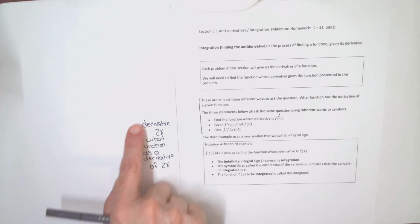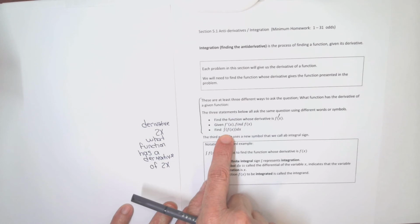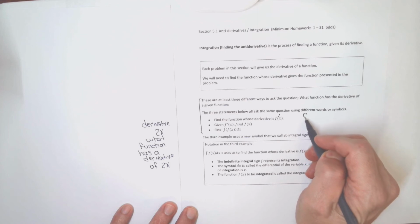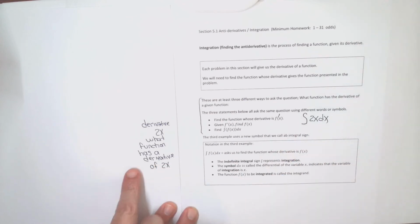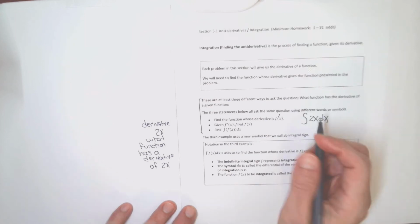When I ask you to find a function that has this as its derivative, this is the format that we're going to ask the question in. Specifically, if I wrote this symbol right here, this is the symbolic way to ask this question. What function has a derivative of 2x? So this is a new symbol that we're going to have right here.